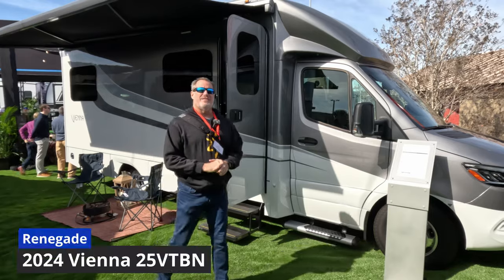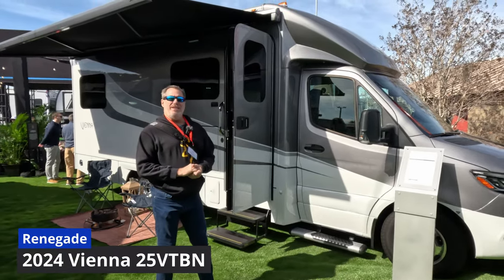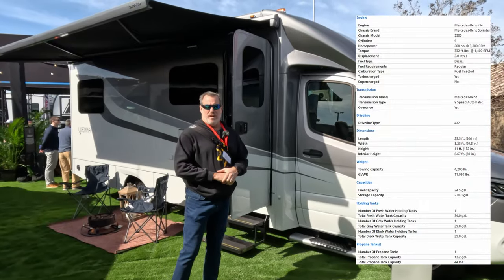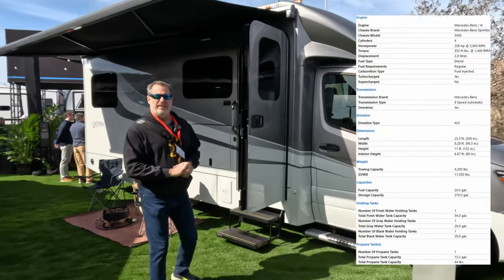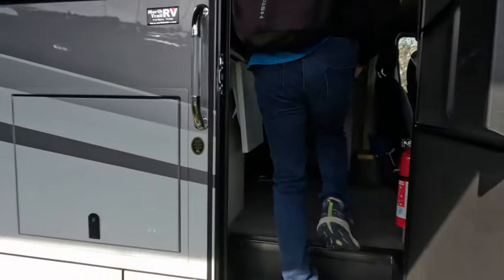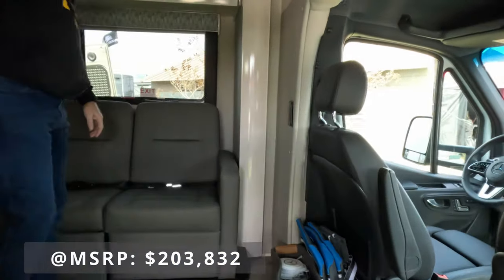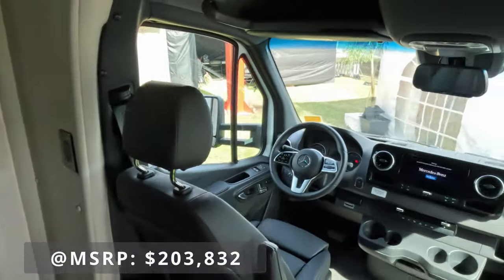Here's another B plus. This is the Renegade Vienna 25 VTBN. It's built on the Mercedes Sprinter 2500 chassis. Let's take a look inside. Wow, there is a lot of space in here.